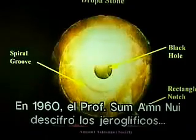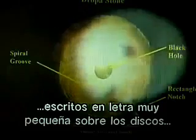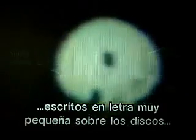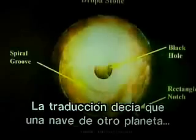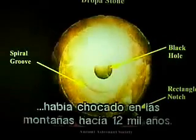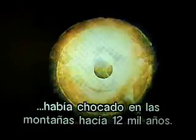In the early 1960s, Professor Sum Nui broke the code of the characters written in the tiny writing of the spiraling groove of the Dropa stone. Eventually, the translation of the disc was published. The translation revealed that some 12,000 years ago, a spacecraft from another planet had crash-landed in the local mountains.